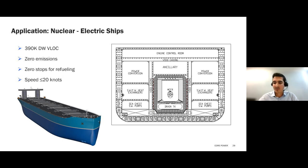Here I have an example of one of our concept designs. This actually has a very large in its name, so it's a very large ore carrier, VLOC. It's 390,000 deadweight tons. And using this specific design, this vessel would operate with 0 emissions, with 0 stops for refueling, for 25 to 30 years of the reactor lifetime.